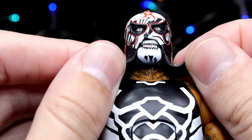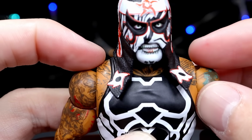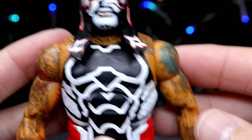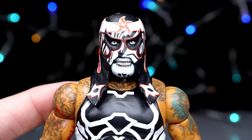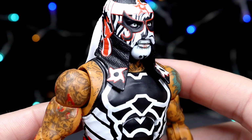But working our way down, it does have his tattoo on his throat right there. I think it's an owl tattoo that goes down, and then you have the wings spread out through here. And this figure from head to toe, besides the shoulders and arms, is a completely new sculpt. So the head, the torso, the crotch, the legs, the knee pads, the kick pads, the feet, everything is completely brand new sculpt, pinless, nice. You don't have to worry about anything like that.